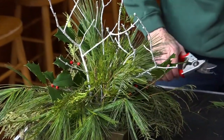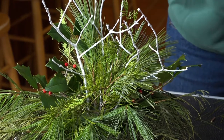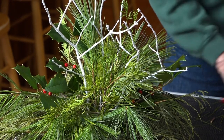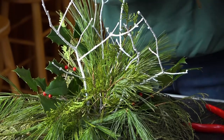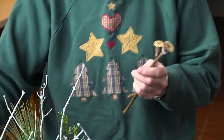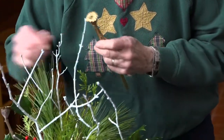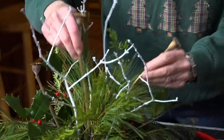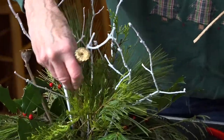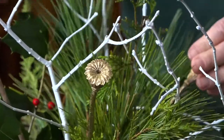I can also add a few things like the poppy pods. I'm going to just cut a few of those off. These are the poppy seeds or seed holders. The seeds have long gone, but I sprayed them with gold paint. Just went out one day and sprayed a lot of things with gold.